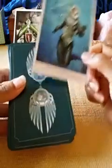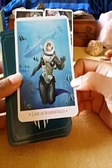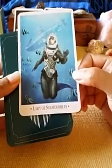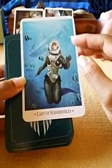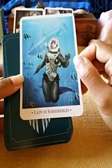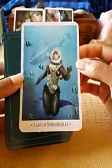So excellent, we're getting all of the suits so far. So this is the Lady of Submersibles, so she would be the Queen of Cups. And again, you can see it's very different from the usual depictions. You can see the water element. And the kings and queens here have a very different aspect to them from the usual Rider-Waite traditional-based tarot.